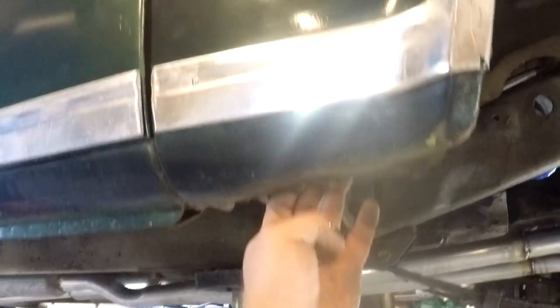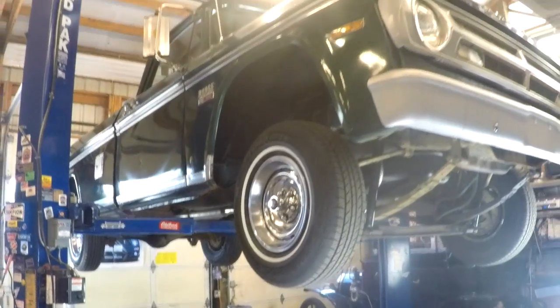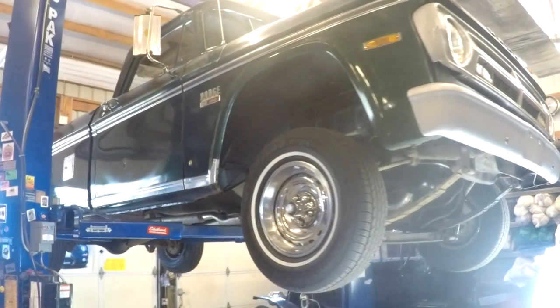You can look here at the bottom of the fender. It's not rusty. Looks good, and the front of the fender. So anyways, I hope that gives you a little different perspective of it underneath. Obviously not perfect, but again, for a pickup, very, very solid. And it's a truck you can drive anywhere.